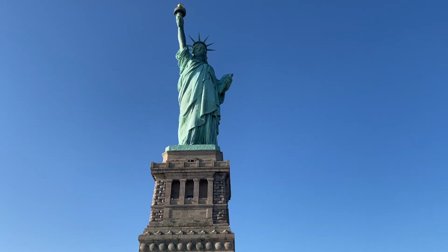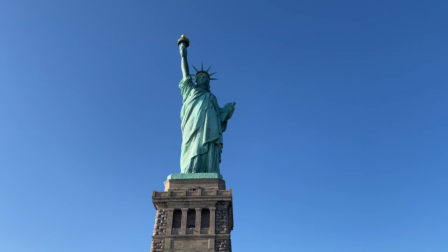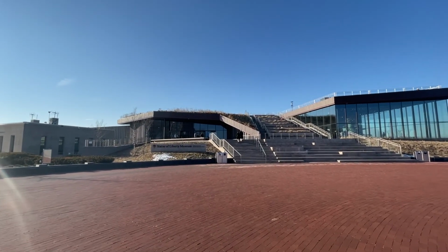After its dedication, the statue became an icon of freedom and of the United States, seen as the symbol of welcoming the immigrants arriving by sea.